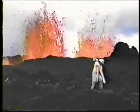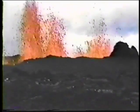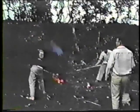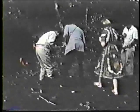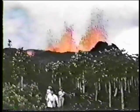Move carefully up here so you don't trip and get in trouble. We find some curious tourists here who had somehow got past the civil defense people, keeping the public out of the area. They're poking at the flow heading with sticks. One of them here gets a hot foot. How about that? They're leaving through a papaya grove there that's soon going to be destroyed.